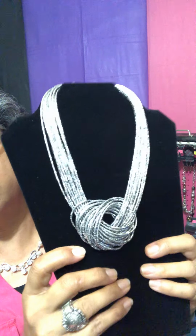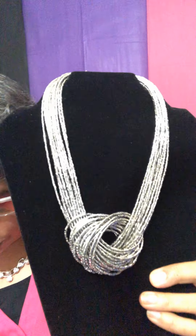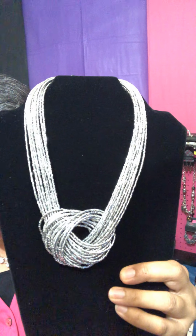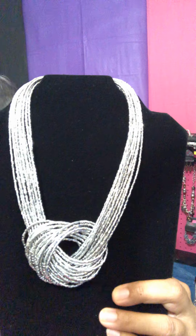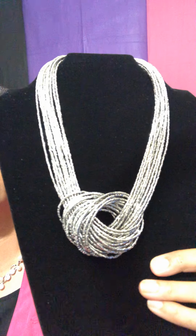Paparazzi says, let's see here. Let's see if we can put this on here. There, look at how gorgeous that looks. Countless strands of silver beads delicately knotted together below the collar to create an unforgettable statement piece. This one, like I said, is number 30.